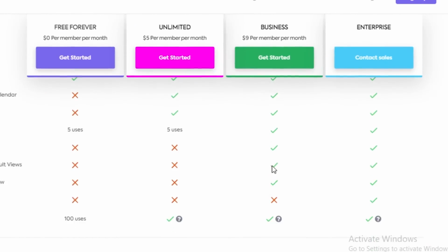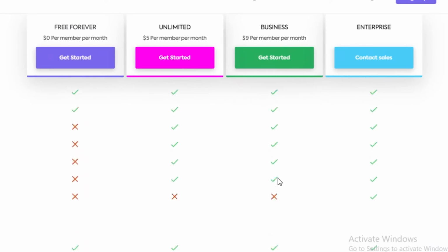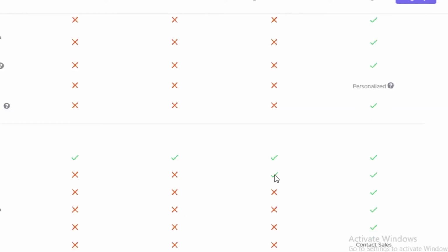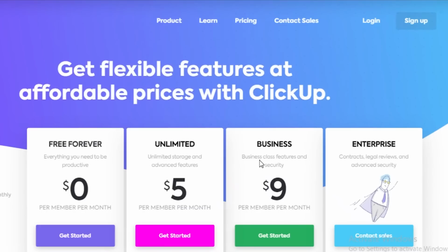You also have custom task IDs, you have private protected and default views, you have publicly share everything views, and you also get to have access to timesheets, which I feel like is a very standout feature in the business version of ClickUp, because that's only $9 for timesheets as well, whereas no other project management software is going to give you timesheets for under $10. And that's why I find ClickUp to be probably the cheapest of all these project management software.